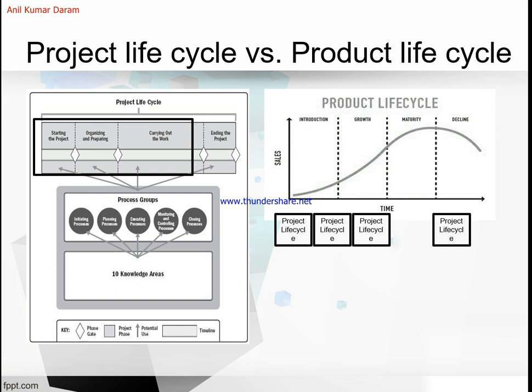Let's concentrate on these differences first. Every project goes through some kind of project life cycle, shown in the diagram on the left. In general, it has the form of project start, organizing, preparing, carrying out the work, and ending the project. An example may be, in a simple way: start, plan, design, build, test, pilot, rollout, and close down. The project phases on the screen are typically separated by distinct and formal gates, called phase gates, which need to be passed in order to move from one phase to the next.